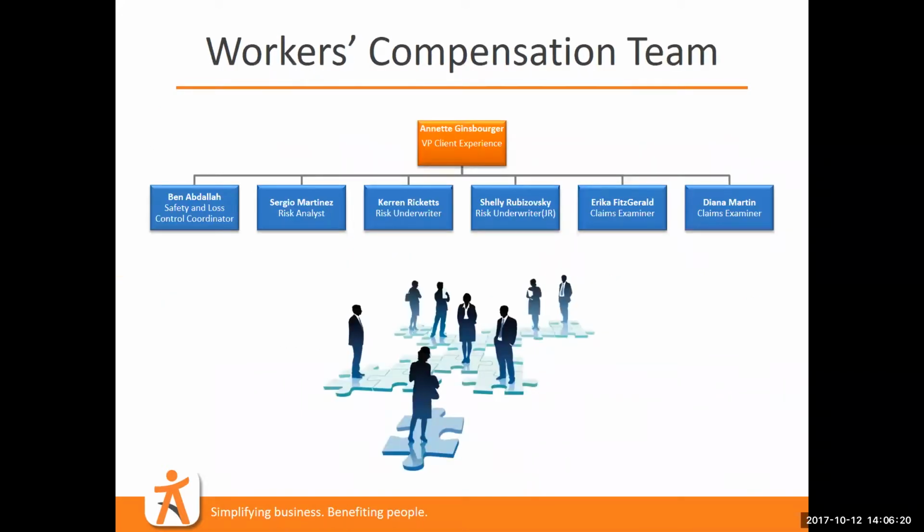But I want to share first the org chart that we have on the screen. You'll see our Vice President of Client Experience is Annette Ginsberger. I'm happy to say she's also my VP. She heads up several people who make our workers' comp what it is. We have several claims examiners. Actually, we have a couple. Erica Fitzgerald works with Diana, and we do have our risk underwriters, Shelley Rubizovsky, Karen Ricketts, and then Sergio Martinez is a risk analyst, and then of course Ben. I'm actually Sandy Edelson. I'm an HR account manager. Each client with us has someone in my same title, and you can reach out to us as well. So we'll talk about that a little later.